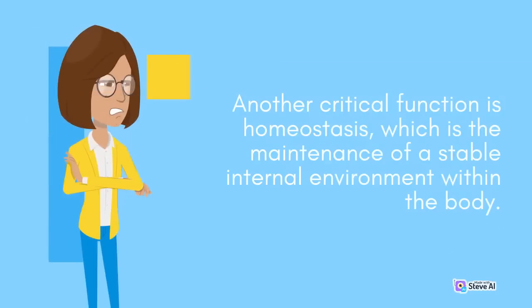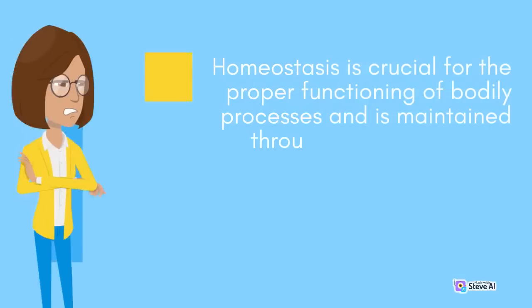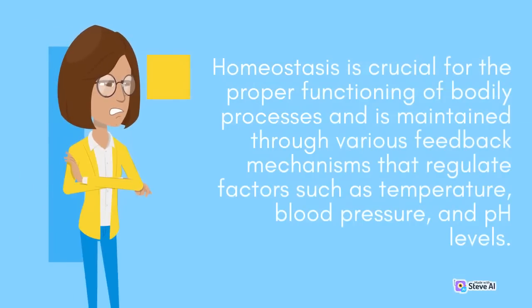Another critical function is homeostasis, which is the maintenance of a stable internal environment within the body. Homeostasis is crucial for the proper functioning of bodily processes and is maintained through various feedback mechanisms that regulate factors such as temperature, blood pressure, and pH levels.